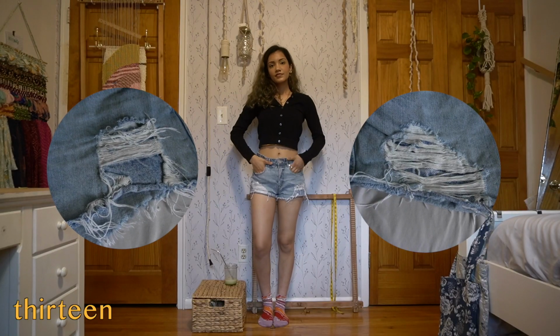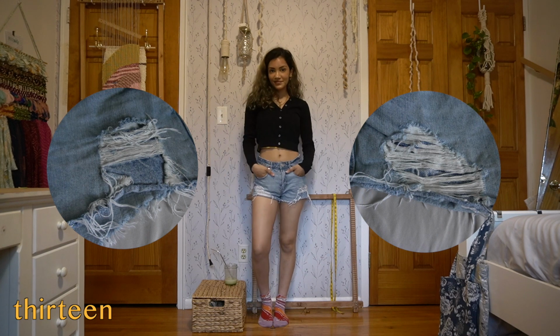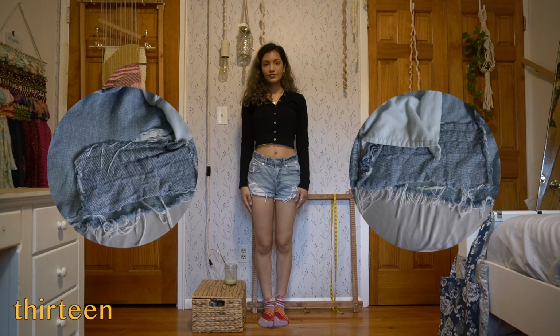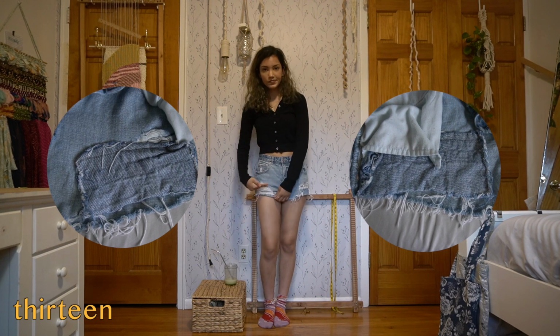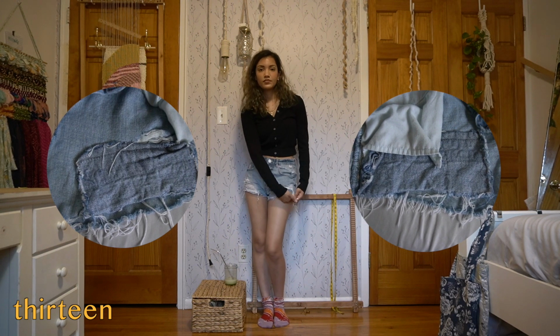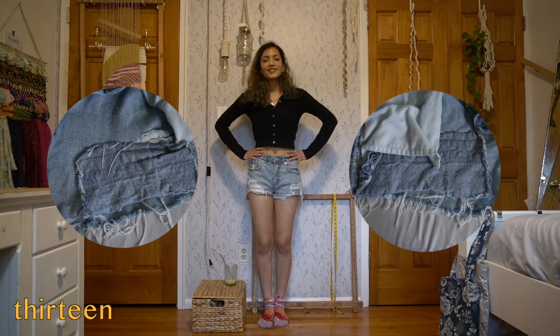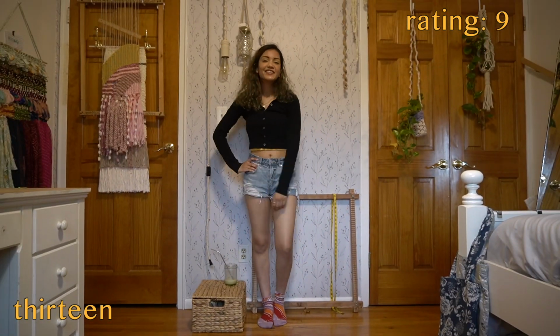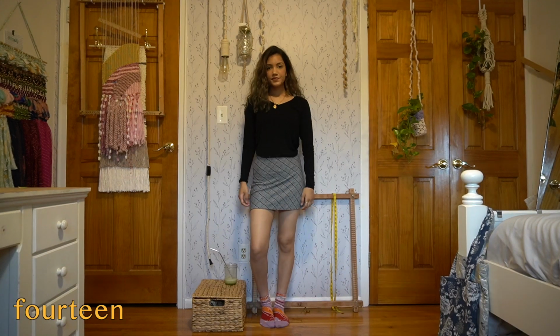I love these shorts because of their festival inspired cut and distressing, so I was upset when the distressing ripped and they became unwearable. To save them, I took leftover denim from jeans that I cut the bottom off of and sewed that under the distressing. These are a 9. And like the other pair of denim, I can now bend my knees without being afraid of ripping the denim. Alright, so this is the next one.